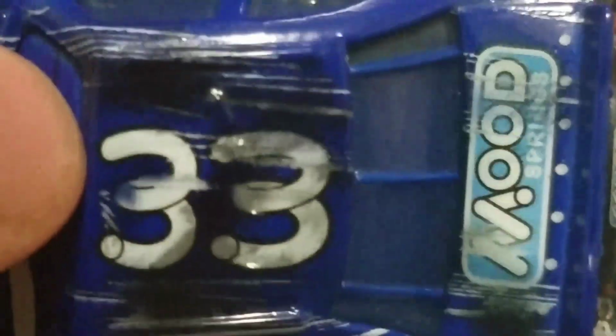Take a good look at that hood. Look at that. It's all scraped up and burned, and you can see a bunch of scrape marks right here on the side. It looks all damaged because obviously this is a race damage Mood Springs car. But still, it looks very, very nice, and I did not expect that much out of Mattel.